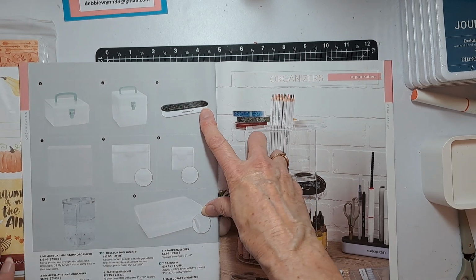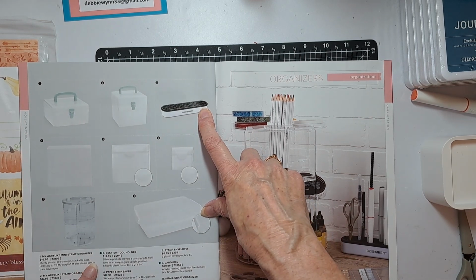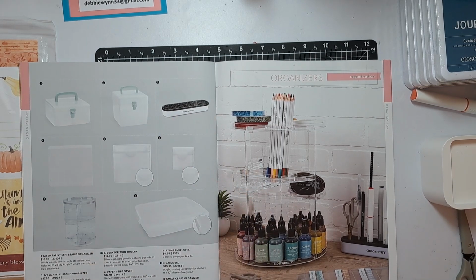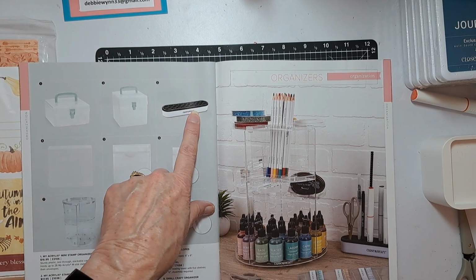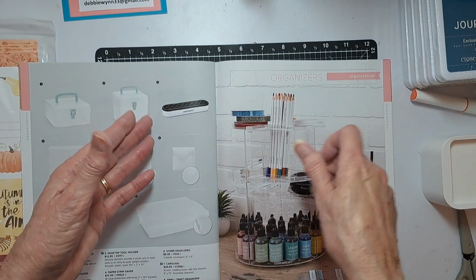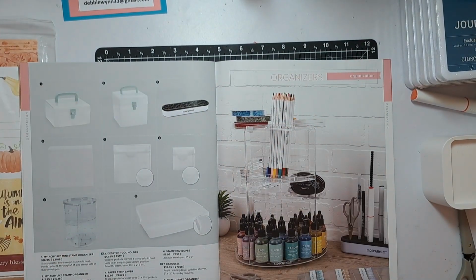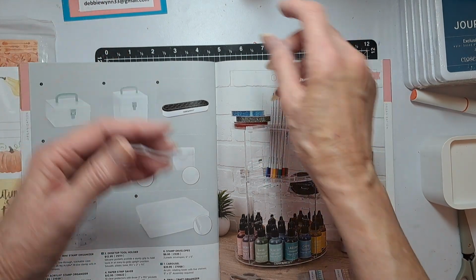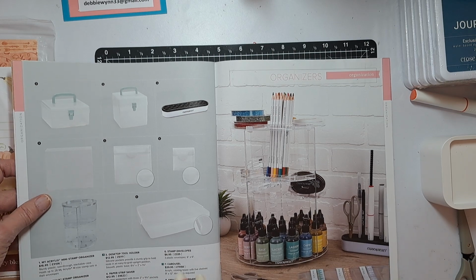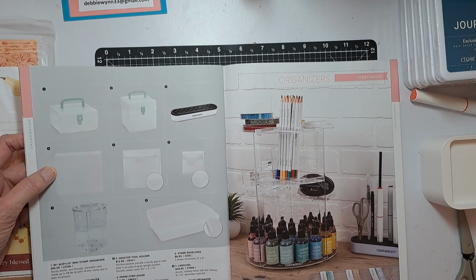Now we have our desktop tool holder. It works really great if you're working on a project and you have your scissors, you've got your pencils, you've got whatever pens. It holds those in place. So put it on your desk, and then you put your little objects inside, and so you don't have to be looking for them when you need them. They're right there, and just pull it out. It's great.